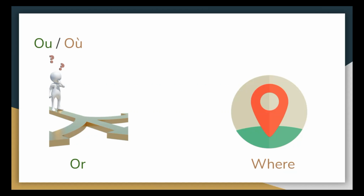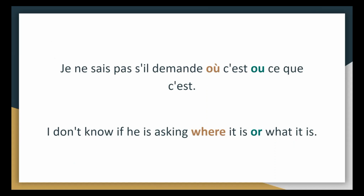For example, I asked where my brother was. J'ai demandé où était mon frère. An example is, je ne sais pas si elle demande où c'est ou ce que c'est. I don't know if he's asking where it is or what it is. And this sentence is a little bit complicated, so you might not really understand what it's talking about, but it's easier to understand if the person is speaking it instead of you just reading it. So you would hear it as, je ne sais pas s'il demande où c'est ou ce que c'est. So where it is or what it is.